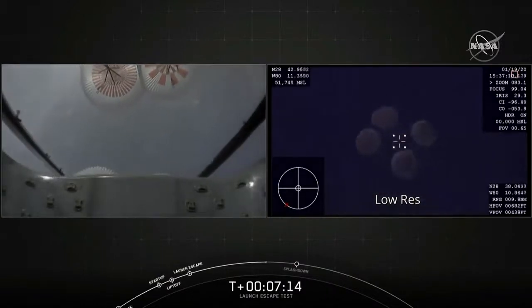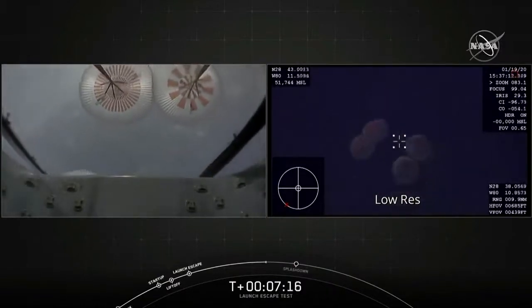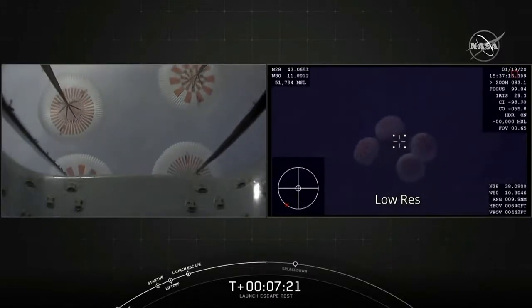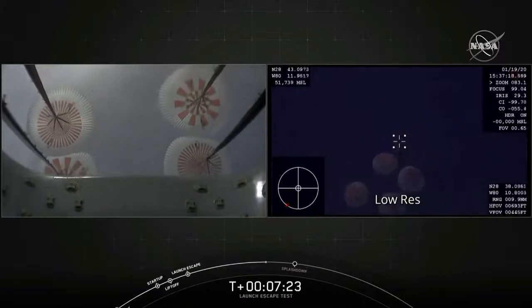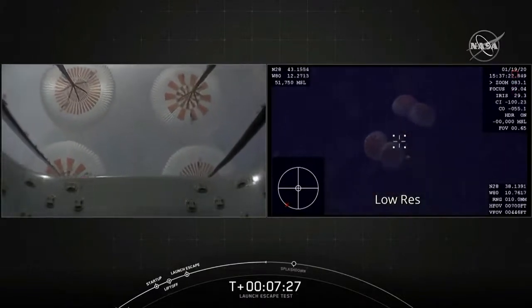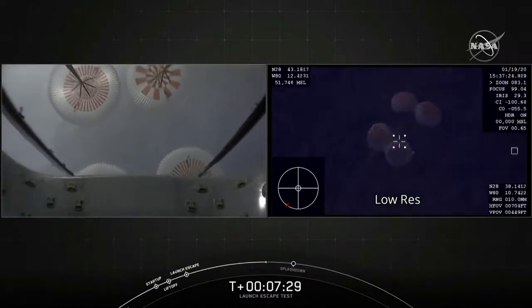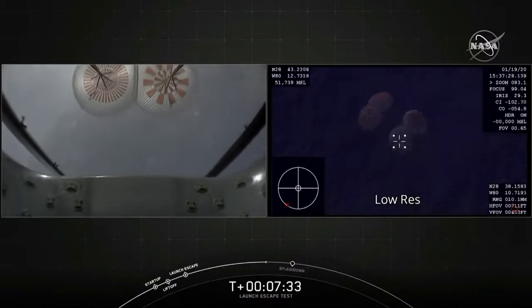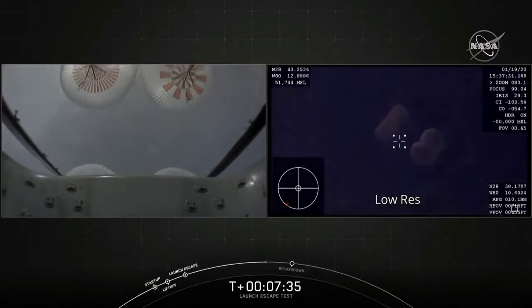Now, these are the new Mark III parachutes. We've completed here at SpaceX over 80 tests of that parachute system, including 10 multi-parachute tests of this particular upgraded parachute design over the last few months to demonstrate that the design is ready for flight. And we're just inside 2 minutes of when we expect to see splashdown.